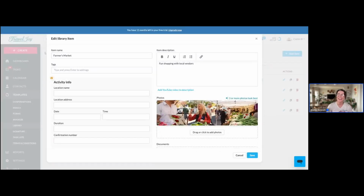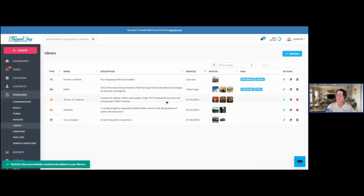So how you would add a tag to something, let's go ahead and say, since this is a Palm Springs event, I'm going to go ahead and put a tag for Palm Springs. And I'm going to use the Enter key to add that tag in place. Then I can add any other items such as, activity, for lack of a better term, enter, and it'll save it in place. Once you've added all of the details for your item, use that blue Save button. That item's going to save into your library. You'll be able to edit it, duplicate it, or delete it if needed.